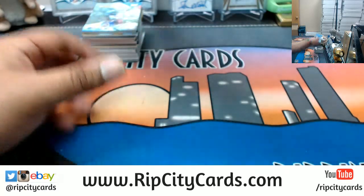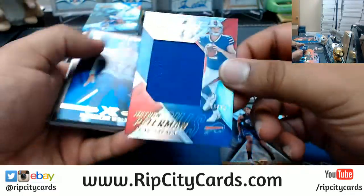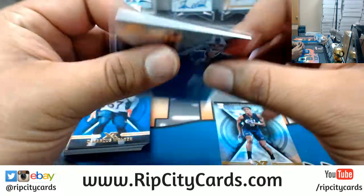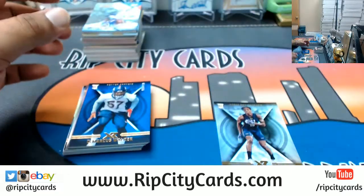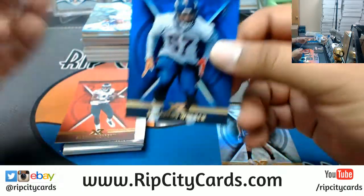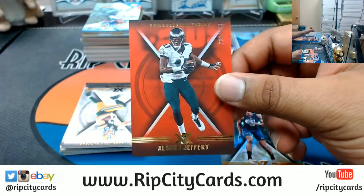Good luck, everybody. We got 150 Panini points. Got to random that. Patch for Nathan Peterman to 75. Go ahead and top load that. Going to the Bills. DeMarcus Walker to 189, Broncos. Alshon Jeffery to 299, Eagles.